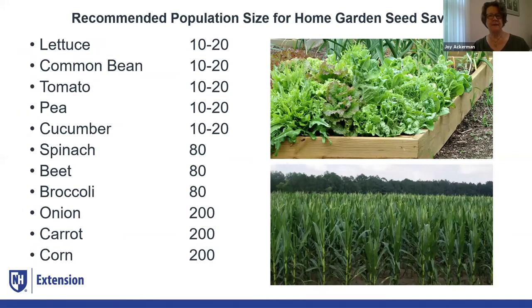And then a last thing is to think about how many plants we need in order to have enough diversity of seed even within that type that we want. So for corn, for carrots, for onions, many more plants are needed in the home garden to have a robust seed source. But other things like lettuce or beans or tomatoes, not so many. So that's just another thing to keep in mind. How many plants do we need?